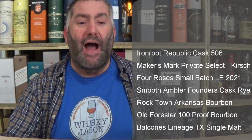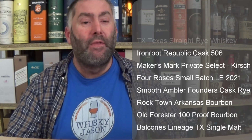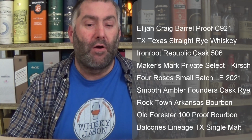Number 4, we have the Iron Root Republic Single Cask 506 for Europe from Berry Brothers and Rudd. Number 3, we have the TX Texas Straight Rye Whiskey. Only can be found in the Netherlands. Love it. Number 2, the Elijah Craig Barrel Proof C921. You notice how late we are. And then we have the Booker's number 1, the 2022-02 Lumberyard Batch.